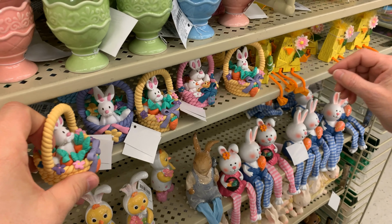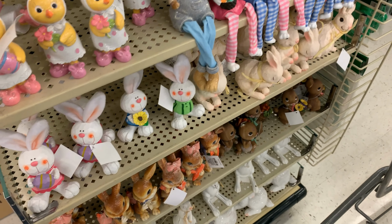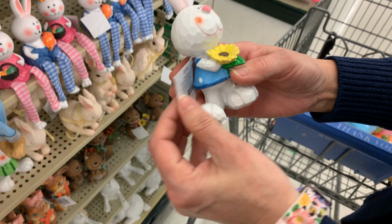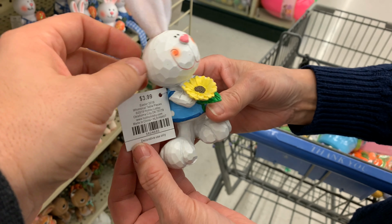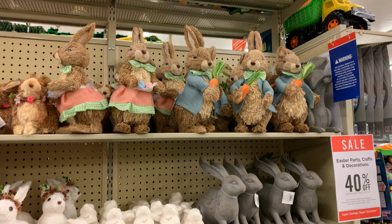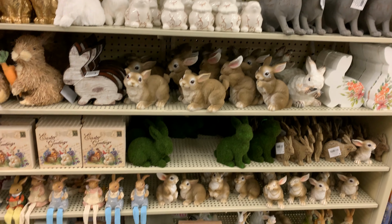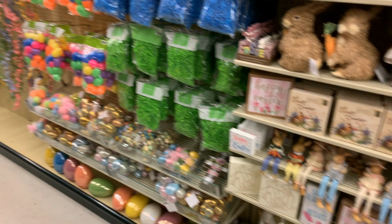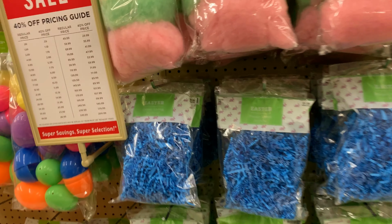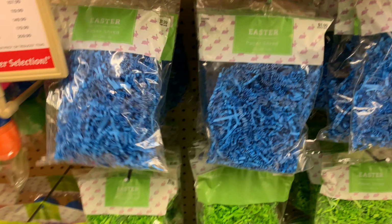Kind of cool. Oh, look at the little bunnies. How much are those? $3.99. Oh, that's kind of cool. I like that. Yeah, that's pretty cool. Got 40%. Oh, wow. They got all kinds of bunnies and stuff here. Look at this. Just all kinds more stuff. More grass. This is premium grass. $1.99, so that's $1.19. 40% off.